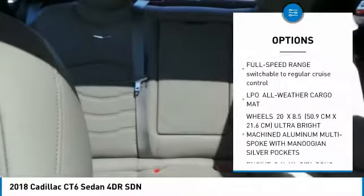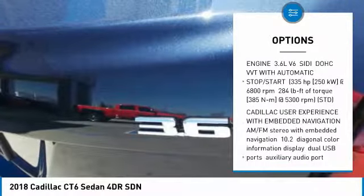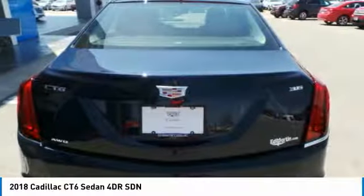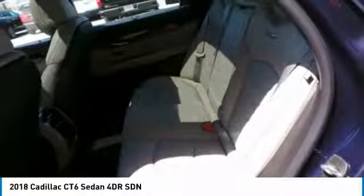Lane departure warning, anti-lock braking system, all-wheel drive, backup camera, navigation system, power steering, auto dimming rear view mirror, PPO, four-wheel disc brakes, aluminum wheels. Take this vehicle for a spin and see why so many shoppers are now proud owners.